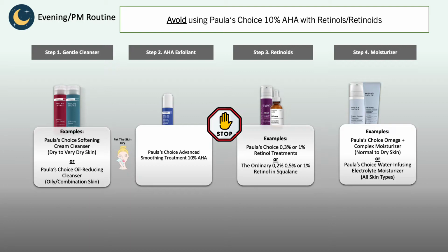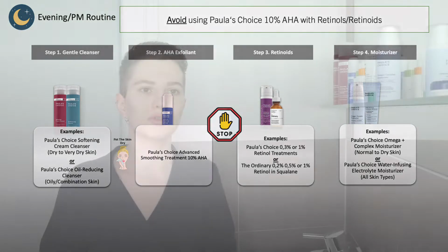I recommend you either just use one of them, just your retinol or retinoid or an exfoliant, because based on how they loosen the dead skin cells, it's kind of the same thing, since they help to exfoliate the skin to let go of the dead skin cells on the skin surface. So in that specific case, if you have an exfoliant, you may not necessarily feel the need to use a retinol or retinoid, and vice versa.